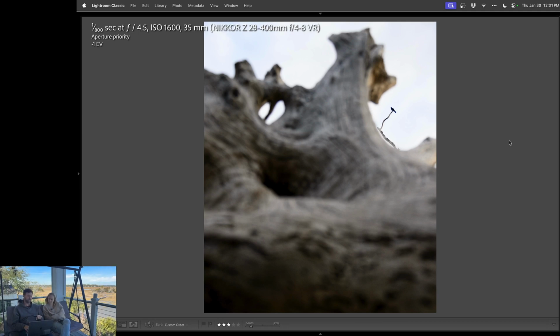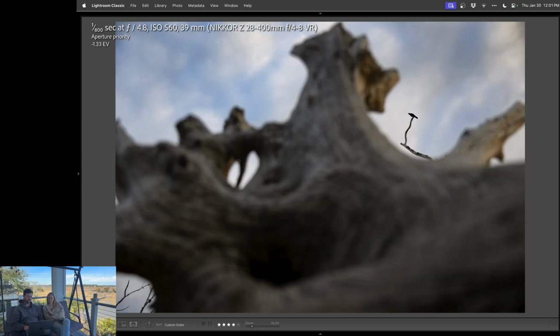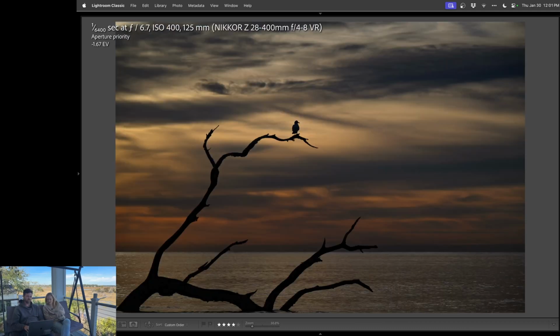I won't blame the lens on the focus on this one because I was down in this thing, holding it down in there with the flip screen, doing all kinds of weird stuff, so I could barely see what I was focused on. But then I did get this one sharp, which is kind of fun.